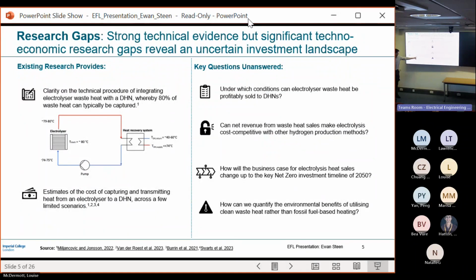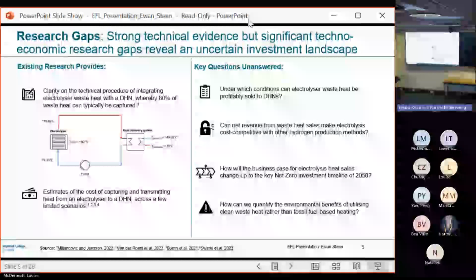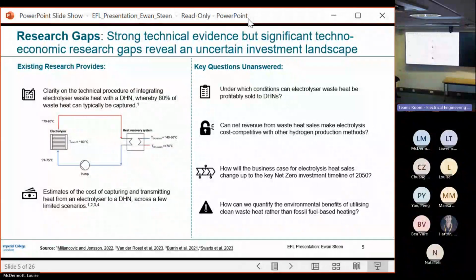There are a number of studies which I've linked here, and you can follow up on if you like, which provide costs across a very few isolated scenarios, but they still don't answer any of these key questions on the right-hand side. Some of these questions are, under which conditions can electrolyzer waste heat be profitably sold to a heat network? For example, if I want to build my electrolyzer, how far away can I be from a heat network? How long can the pipeline be before I'm going to lose money if I do this? What if my electricity price is cheaper or more expensive? How is that going to affect this?